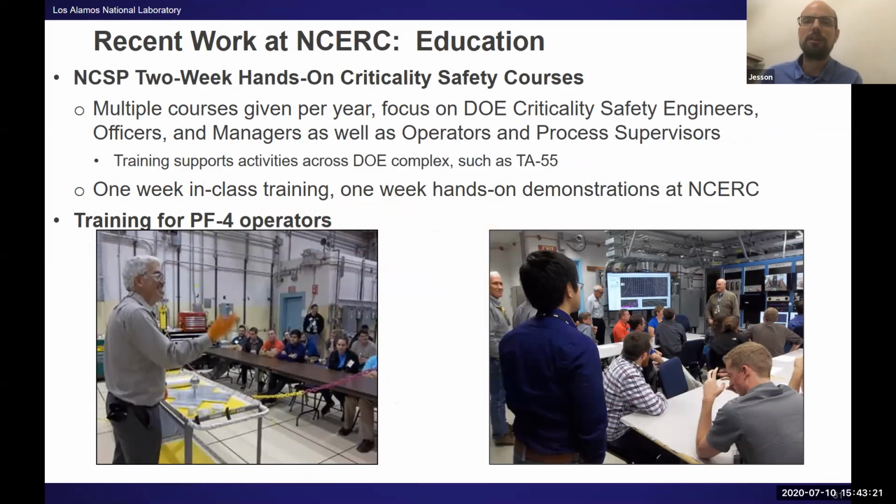One other thing that we do a lot of at NSERC is related to education. We do lots of various courses, and a lot of those really focus on criticality safety. You can imagine that we're doing all of these experiments that use very large quantities of nuclear material. You should not be doing experiments like that unless you have a really good grasp of criticality safety and you understand what the results will be of the actions you're taking. Because of that, we've done lots of research in that area, and we do provide courses, and it's really nice to be able to demonstrate, through the use of live experiments, how some of these parameters of criticality really work. We do that both for criticality safety engineers across the complex, as well as for PF4 operators and for other types of students as well.